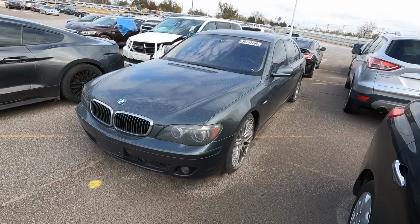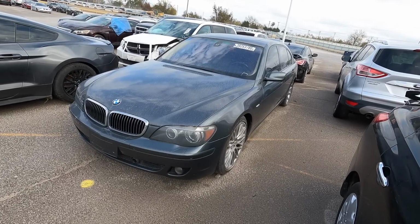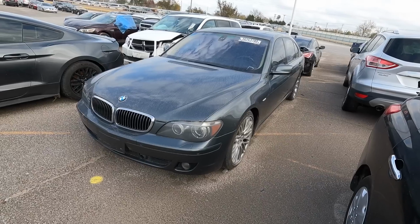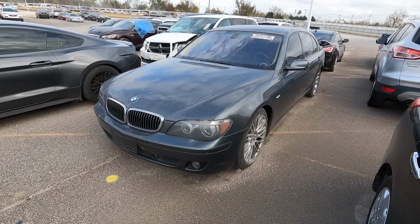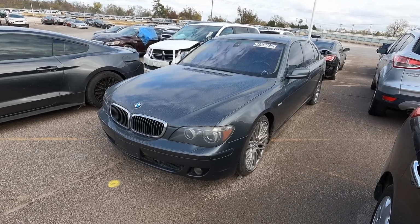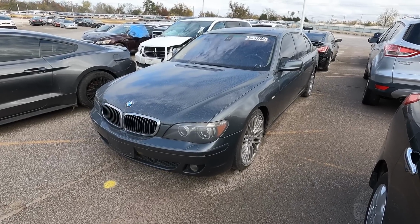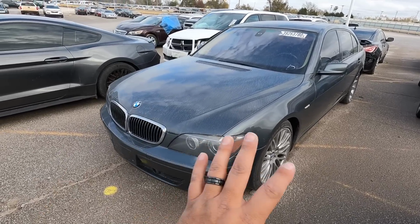Here we have one that has been here for at least a year, and I'm thinking it's actually closer to 2 years. An 07 BMW 750. I believe this also has that same 4.8 liter. 119,000 miles, so you think low miles. And I remember this one, guys.